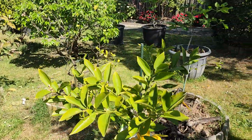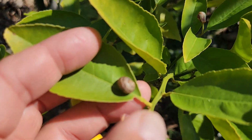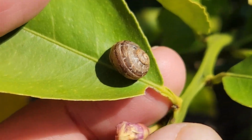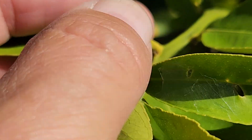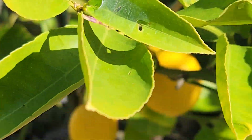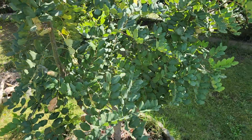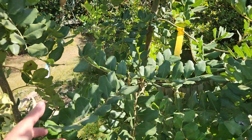Right? And here's the other guy that's giving problems. This guy here, recognize him? Yeah, so it's leaf curl, leaf miner, snails, the lot. Cold, hot, wind, everything.